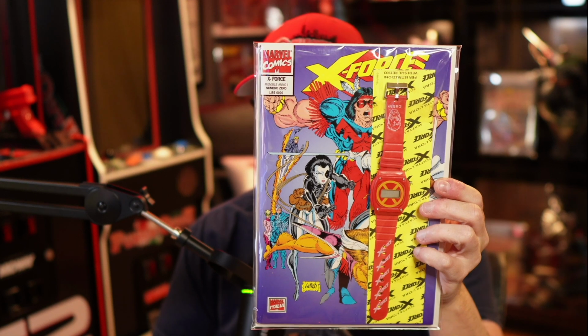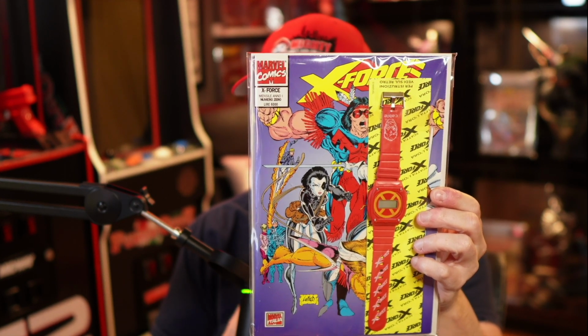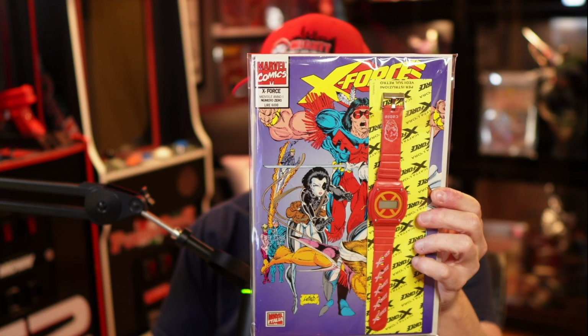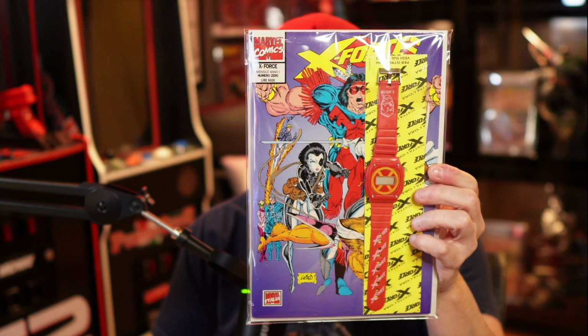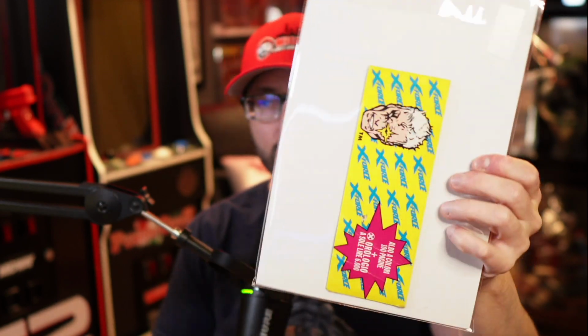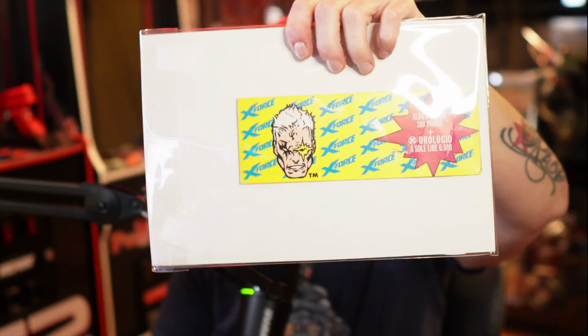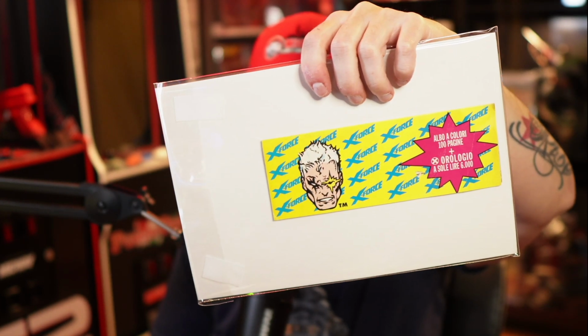I have never seen this comic book before. It is a foreign issue. I'm not too sure which country it's from. I want to say Germany, but I could be totally wrong on this one, so just keep that in the back of your mind. But also on the back of this thing is this. I'm not too sure what the hell that is, if it's a bookmark or whatever it is. But there you go. You guys can see that right there.